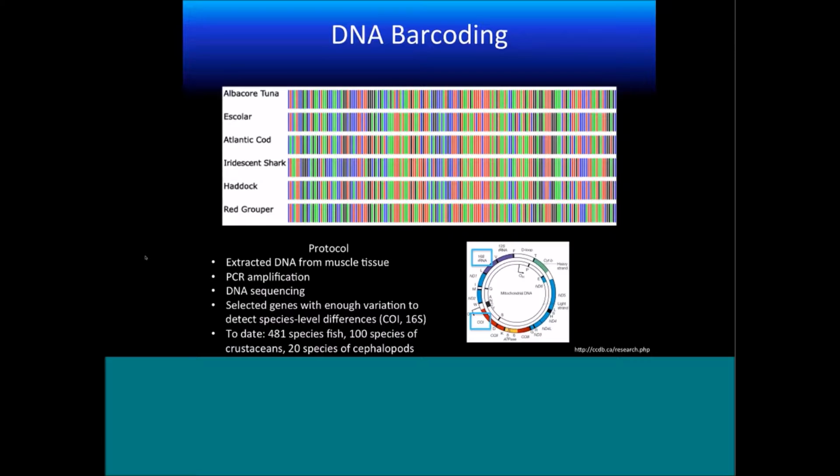We basically extract the DNA. Typically for crustaceans, we're extracting from muscle tissue. We use something called the polymerase chain reaction. This is the way that we amplify that piece of DNA. We sequence that DNA, and we have to be careful of what genes we're selecting. I told you that this is all based on variability, so we need to select genes that have variability in their DNA sequences.